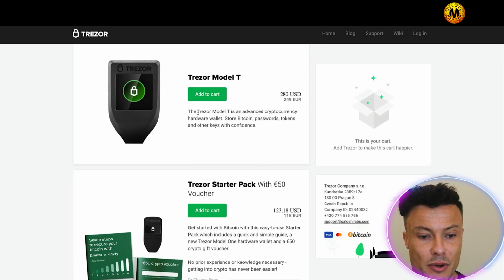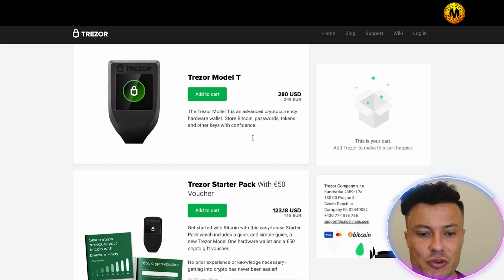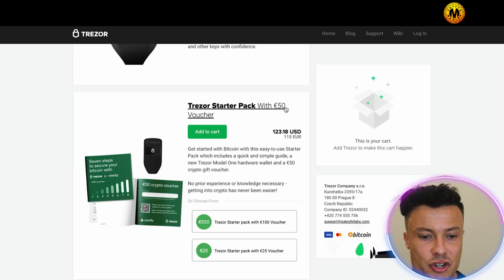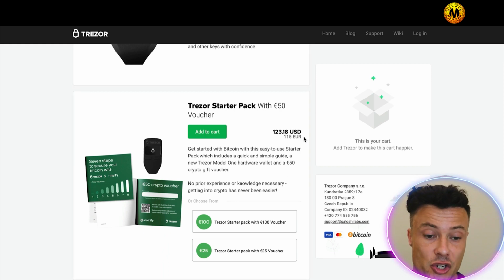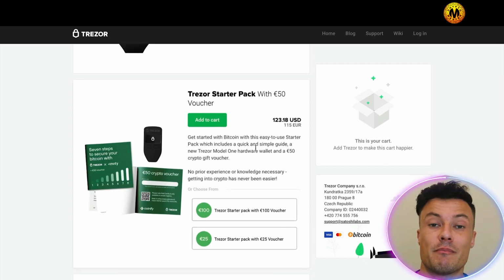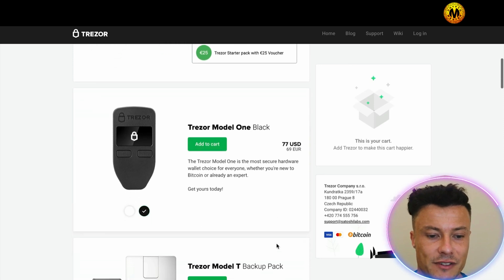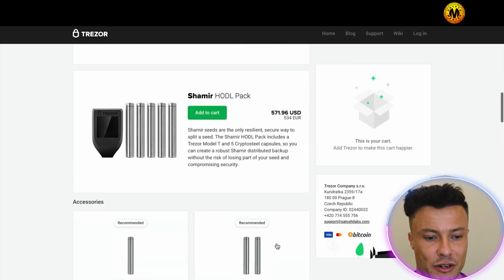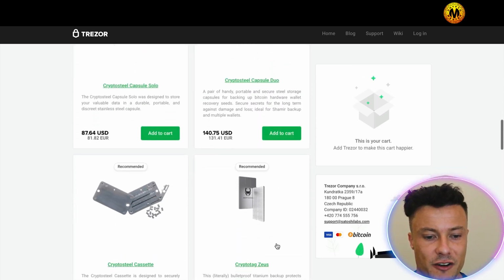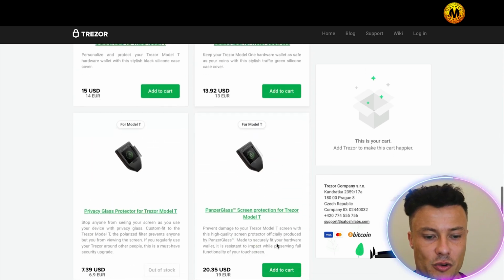You've got Trezor Model T, Advanced Cryptocurrency Hardware Wallet, store Bitcoin, passwords, tokens, and other keys with confidence, 280 USD. Trezor Starter Pack with a €50 voucher, $123. And this basically allows you to keep Bitcoin. Doesn't seem to need much in terms of setting up. And coming down, guys, there's loads of different options, from cheaper options to more advanced options that are there to be more secure, whatever your needs are for holding your crypto.